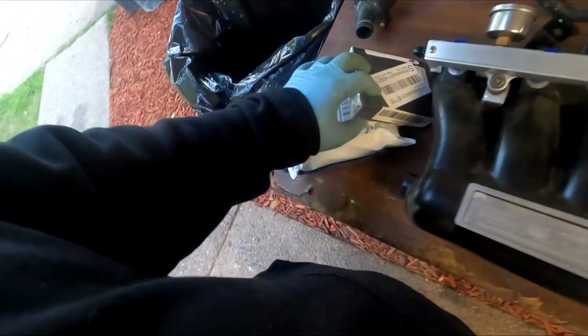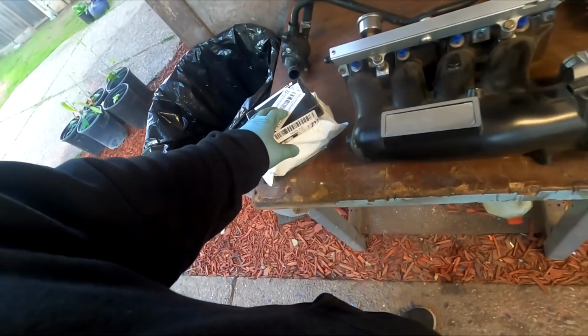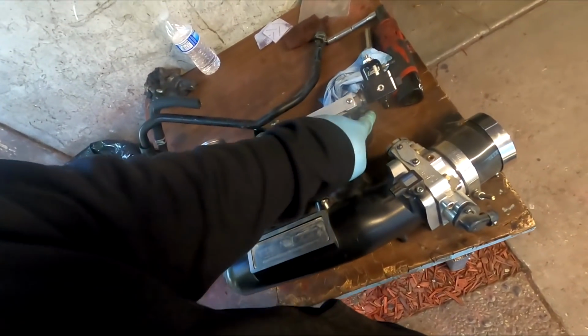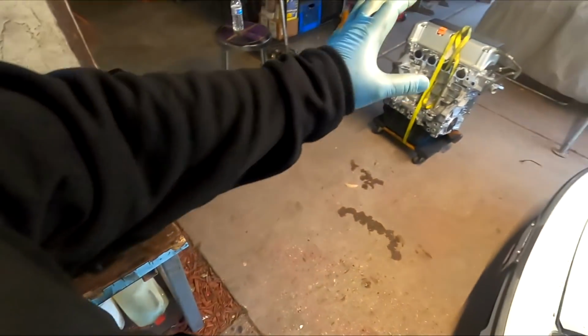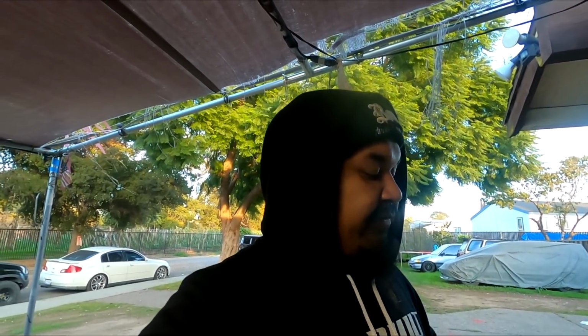So I was like, all right, well, I'm going to have to go on eBay and just buy a whole new uncut intake manifold. But after going through MAXPEEDINGRODS' website, I found these pieces right here that apparently allow me to use a K20 manifold on a K24, since a K20 intake manifold doesn't have the water passage. So today we're going to be unboxing these two little pieces right here and see how it actually works, and see if we can get this intake manifold to work.